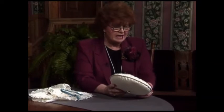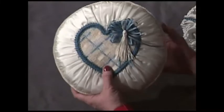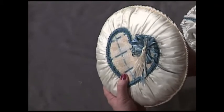Now, the finished pillow, let me bring this back one more time, would be so much fun for a wedding occasion with a wedding music box in it. It would be so nice. This one we've done, are you ready? Do you want me to play the music for you a little bit?